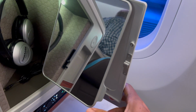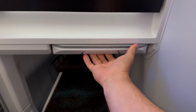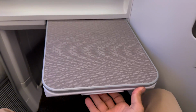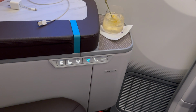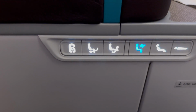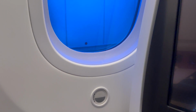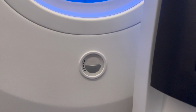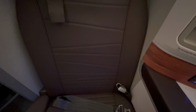Very nice. To the right of the seat is an adjustable armrest, and the tray table that swivels out is extra large, so no matter how big your laptop, you should be covered. To the left of your seat are the controls for the different positions for the seat. And of course, the controls for the 787 Dreamliner shades are right below the window. I love the earthy natural brown colors with the teal piping for the single window seats.